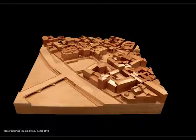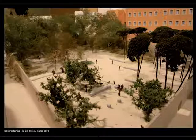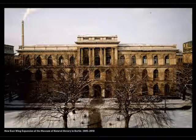So I finish with this project, which is the extension, also of a wing, the east wing of the Museum of Natural History in Berlin, that was destroyed during the last month of the war, which was never rebuilt because the German Democratic Republic didn't have the money to rebuild, to restore this wing. And so a competition was held in, I think, 1994. And then we could not work because there was no money left.